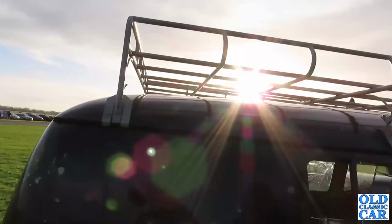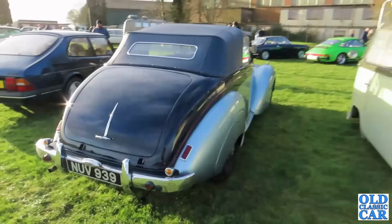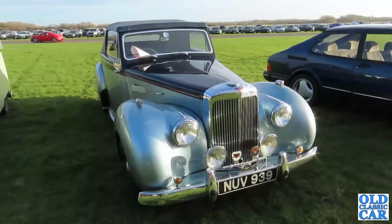Apologies if there's a bit of wind noise on the microphone. There is a bit of a breeze, and I don't think I've ever been to an airfield where there isn't a breeze blowing across. Now here, this is an Alvis NUV939, a drophead coupe Alvis, in fact. Very smart indeed. A bit of everything here, modern sports cars, classics.